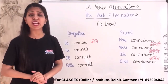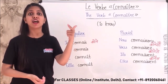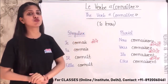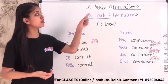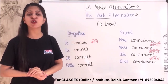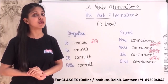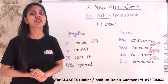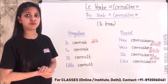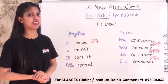Now, there were three categories of verbs. The verbs were er, ir, and re. Okay, so this belongs to the third category, re verbs. Why? Because this ends with re. But it does not follow the normal re verb rule. Okay, it is an exception, so therefore it's an irregular re verb. Let's learn the conjugation. It is je connais. You will have to learn it like this only.